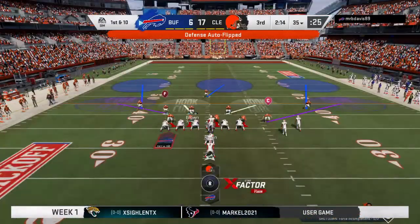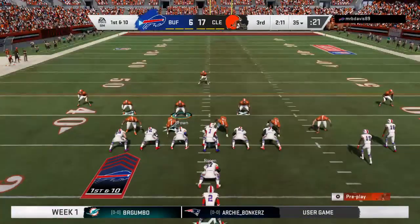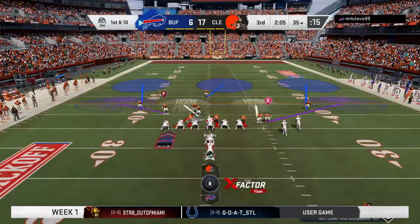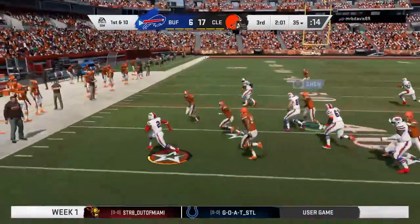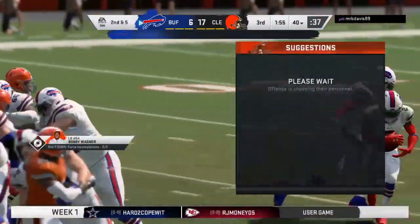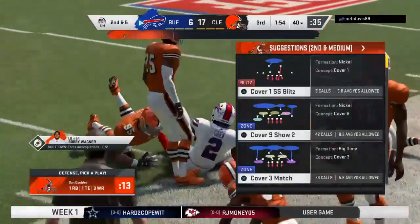Rosen now 11 of 16 through the air. It's 1st and 10. Now Cohen. So he got free of one tackle but couldn't do a whole lot else. Call that a gain of 5 as the clock ticks inside of 2 minutes to go now in the third.